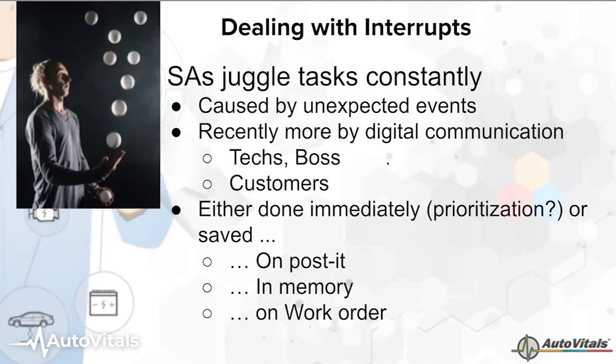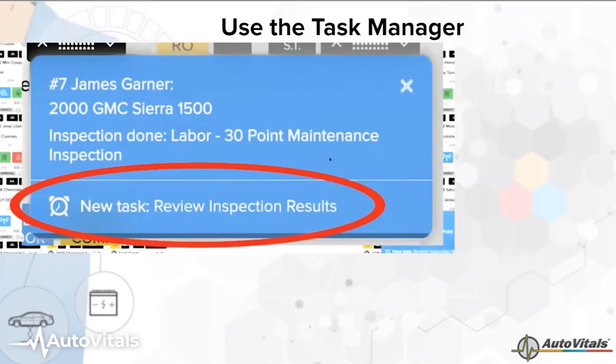And so we all have this real habit where we feel the most recent interrupt is automatically the most important one. You can probably all attest to it. Then we tend to drop everything and try to finish it, or we have to memorize it somewhere. Most of it lands in our brain somehow, or we write it on a post-it or put it on a work order. So we felt the analogy of a juggler is the best analogy to build something, which, like I said, we call task manager.